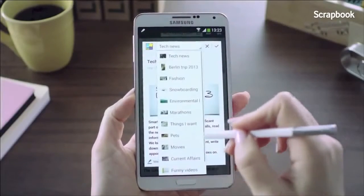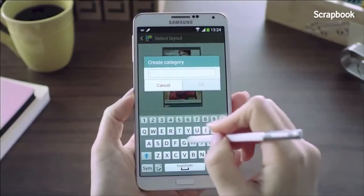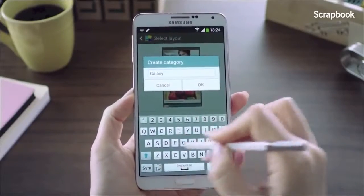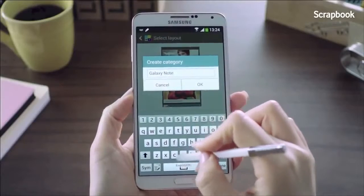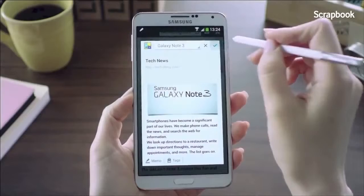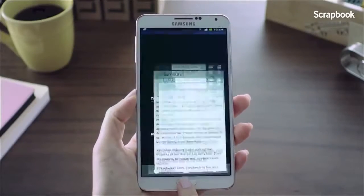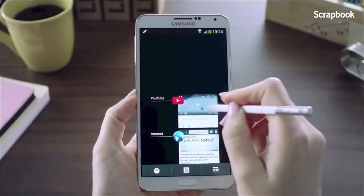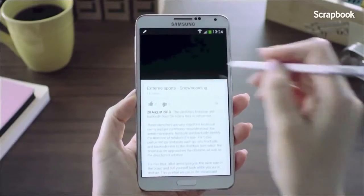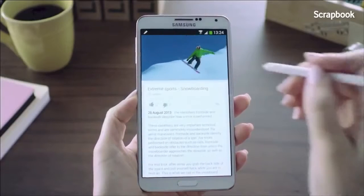Since it doesn't fall into any existing categories, I'll click the Create Category button and create a new one called Galaxy Note 3. And as easy as that, the information will be saved into the category that I just created. Now, you can also collect YouTube videos and save it into a scrapbook. So let's say I came across a YouTube video on snowboarding tips that I want to keep.